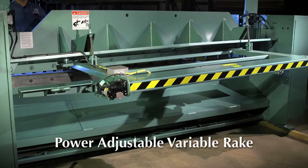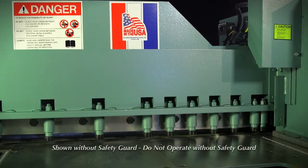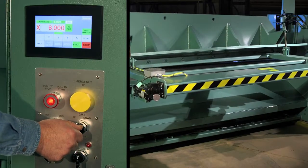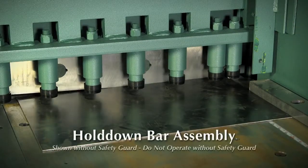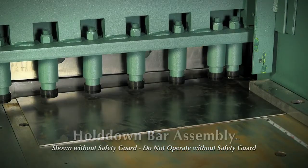The power-adjustable variable rake allows the operator to quickly change the rake angle to adjust for the type of material and thickness being sheared. The rake angle is set with the up-down toggle switch on the front control panel. To ensure a precision cut, Betenbender's hydraulic self-compensating hold-down bar assembly securely holds material in place during the shearing cycle.